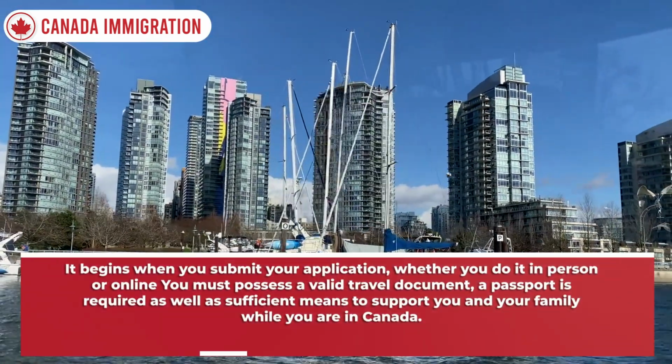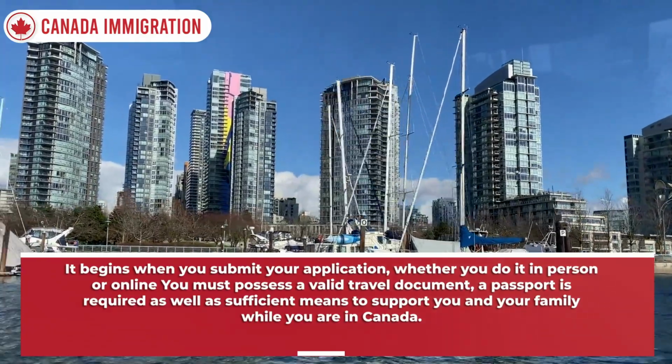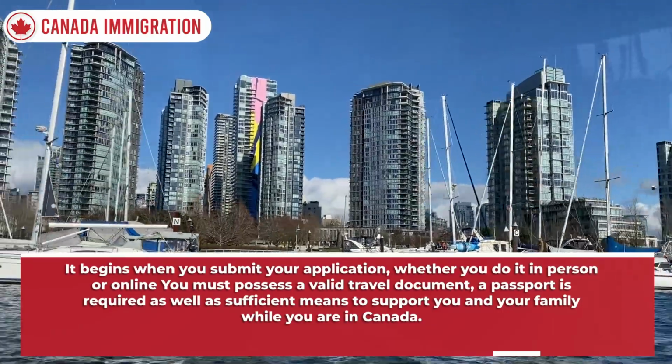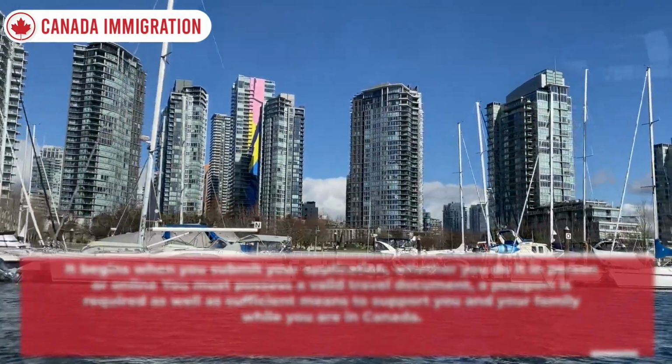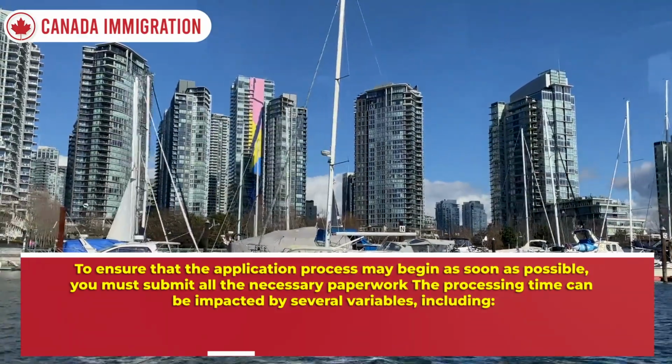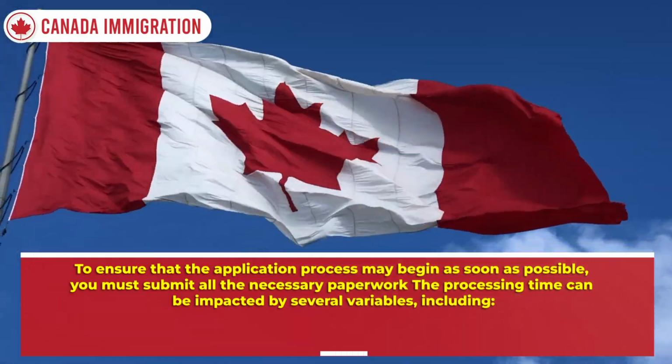Whether you do it in person or online, you must possess a valid travel document. A passport is required, as well as sufficient means to support you and your family while you are in Canada. To ensure that the application process may begin as soon as possible, you must submit all the necessary paperwork.